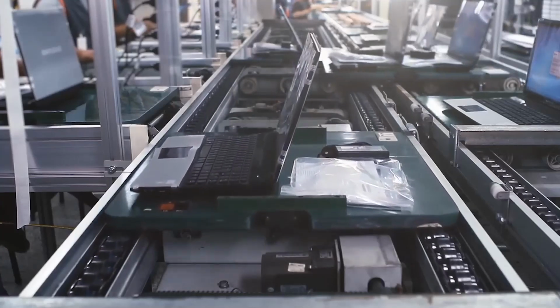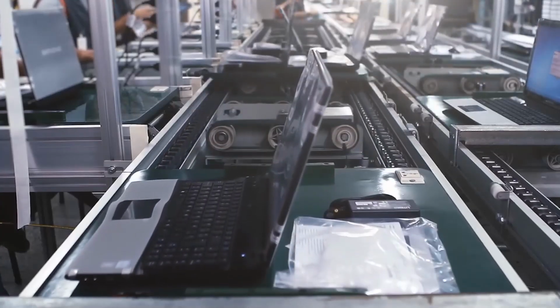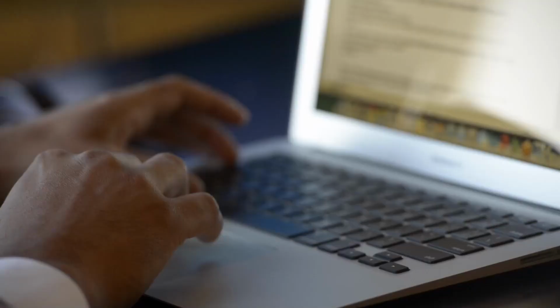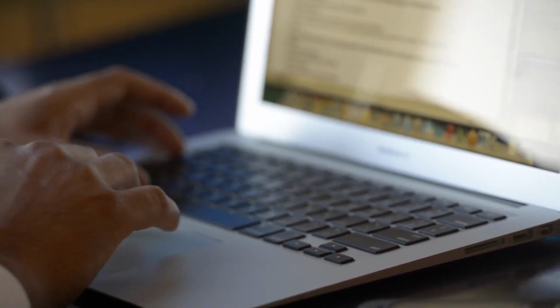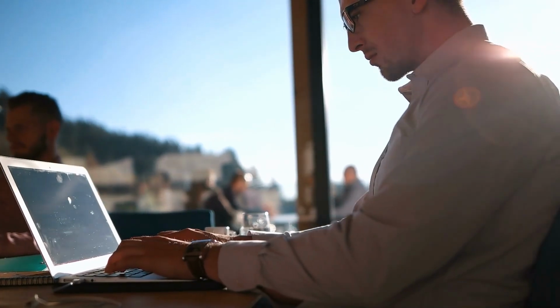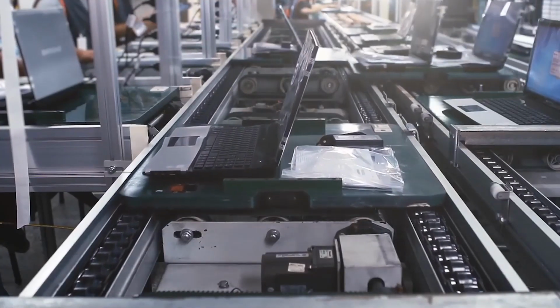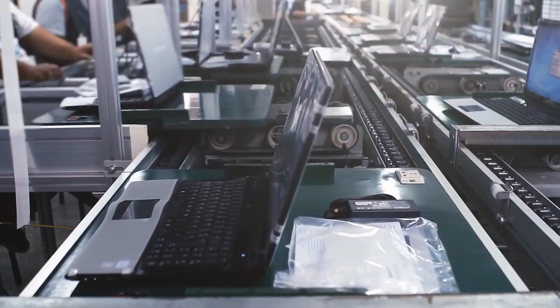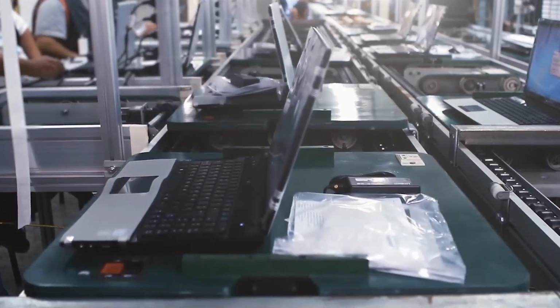When you think of a laptop, what comes to mind? Sleek, compact, modern designs, right? Well, brace yourselves because reality might shatter that illusion. Behind the glossy exteriors and minimalist designs lies a manufacturing process that's anything but glamorous. It starts with raw materials sourced from all corners of the globe, each with its tale to tell.